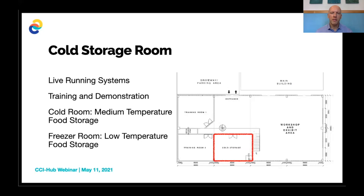Last time we introduced in particular three different facilities, three different function rooms under the Cold Chain Innovation Hub. I would like to give a short summary regarding these three key functions. The first is our cold storage room, where we will have running equipment for training and demonstration of both medium temperature applications as well as low temperature freezer applications. So we are open to receive contributions from the industry on these two particular sectors.